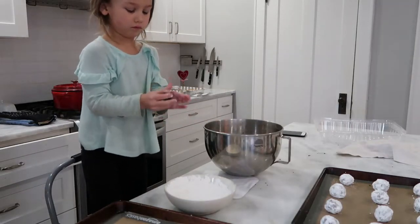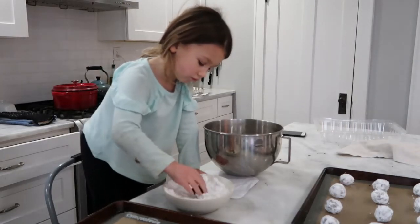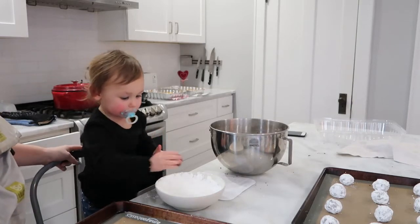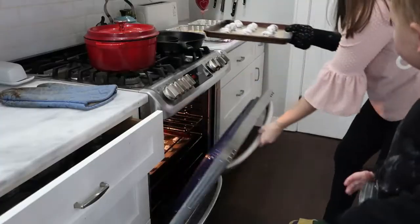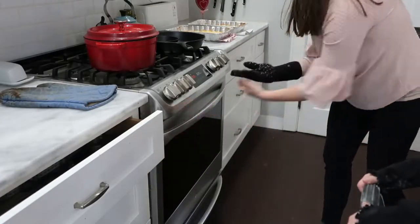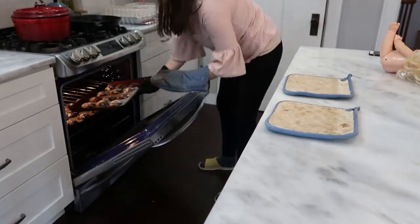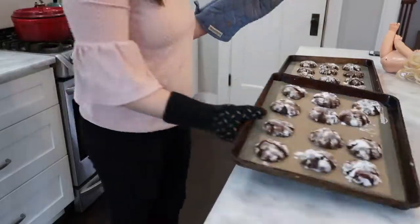And then Isabel went first and she did 2, formed it into a ball and then rolled it in the powdered sugar. And then Juliana did exactly the same thing, formed it into a ball and rolled it in powdered sugar. Once you have all the cookies on your baking tray, you can put them in the oven and set your timer. And after the time has passed, pull them out and let them start to cool.